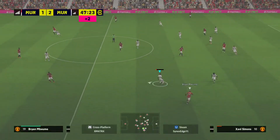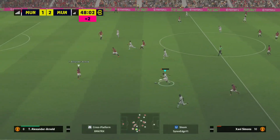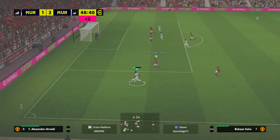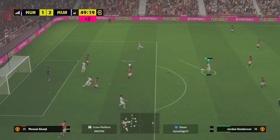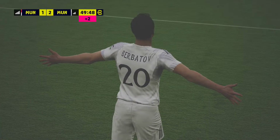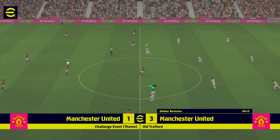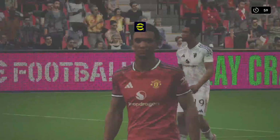Out to the right. Xavi Simons does really well to win the ball there. Tries to pass it through. In by Saka. Can he get on the end of this? Big chance! And he hits the net. And this is getting better and better. And that'll be the last act of the first half.